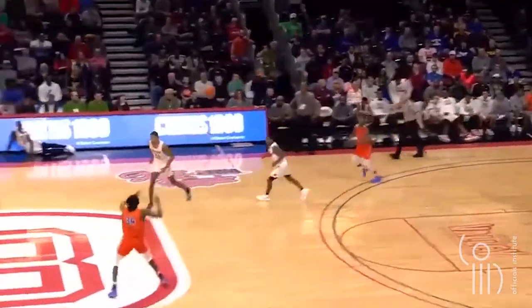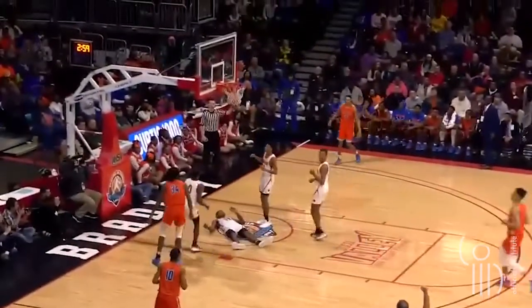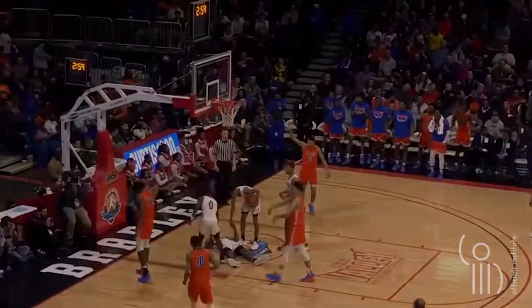Against the 6'7" forward. Filet, whether it be mignon or fish. And then on the other end.